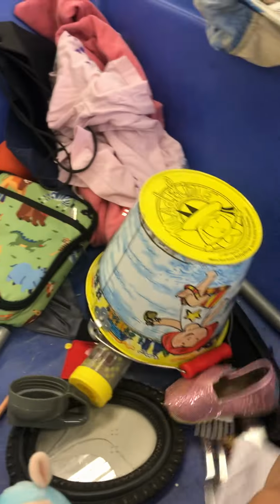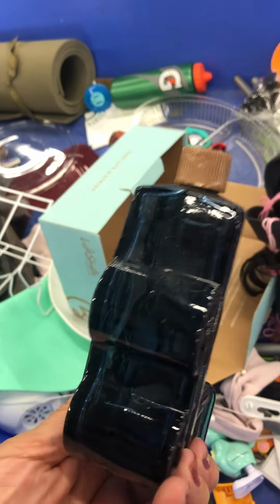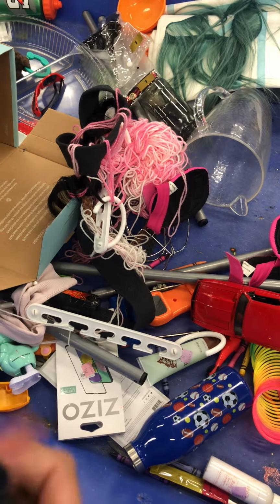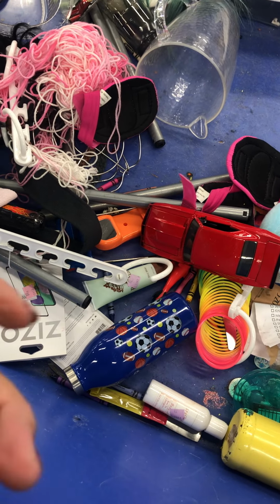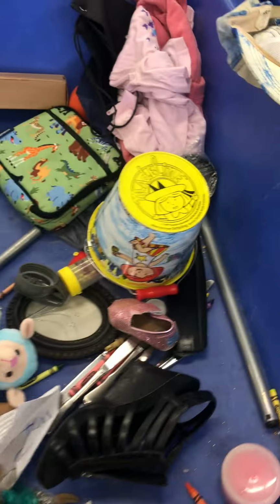So, look at this bottle. I think this is Avon. I have one of these. Look at that. They don't sell well. These are the old perfume bottles. It has a smell. No. Yeah, I think I should have picked that up. I have one, but I can't sell it.